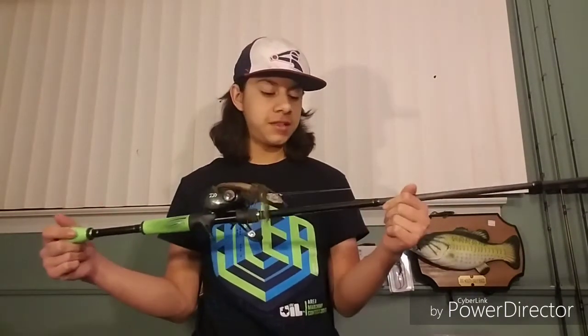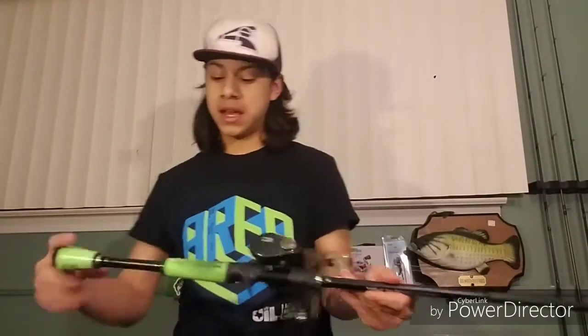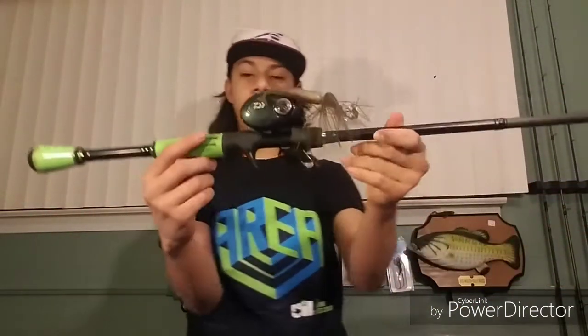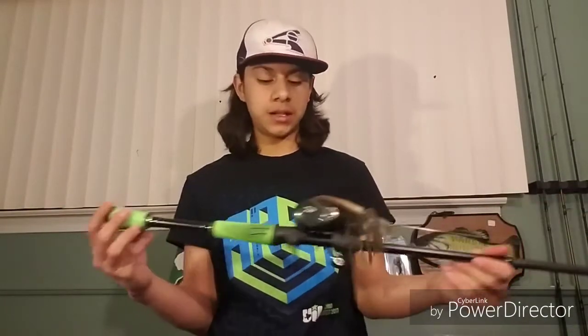All right guys, last but certainly not least is probably one of my most favorite baitcast rods that I have ever used. This is the Lew's Mach Speed Stick, and this rod I use for spinnerbaits, and it says spinnerbait right there. On all models of this rod, it tells you what type of rod it is. So this rod is a 6'10" medium heavy, moderate fast taper.